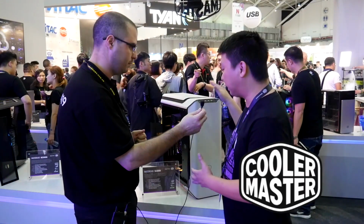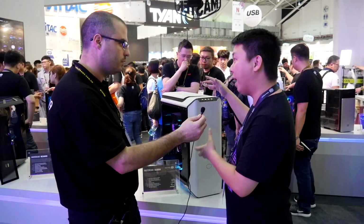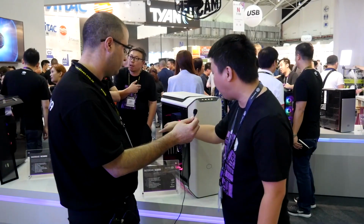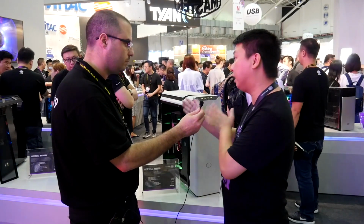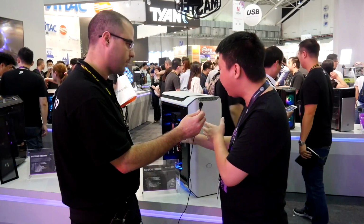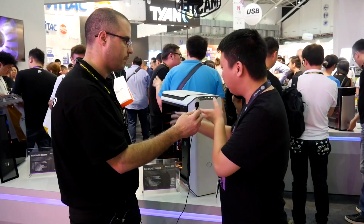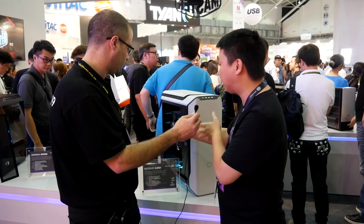Sure. The design of this case is called SL600M. SL stands for silence. We want to make a case that's silent at the same time as having gaming performance. That's why we came out with this layout where we remove the power supply from the bottom to the top front, because we want the fan to blow at the VGA card directly, since that is the hottest component inside your case, and also the noisiest. A lot of VGA cards nowadays turn their fans on based on temperature. So if the fan is closer to the VGA, you can keep the VGA at a low temperature, which means its fan might not spin as fast or as often. That means your case can stay very silent.